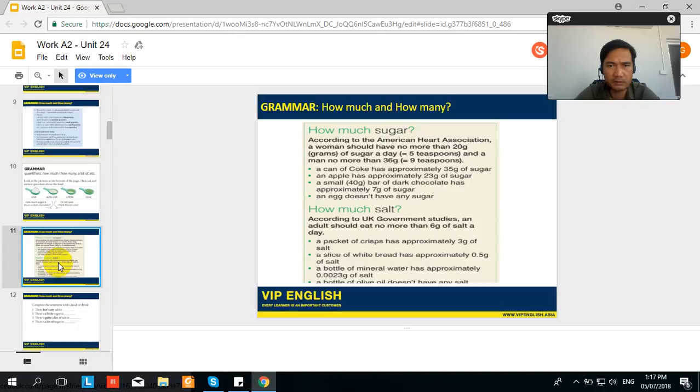According to the American Heart Association, a woman should have no more than 20 grams of sugar a day. That is equivalent to 5 teaspoons. And a man no more than 36 grams, which is equivalent to 9 teaspoons. How about you? How much sugar do you take a day? I think less than 36, maybe 6 grams. Do you drink soda? No, I don't like it. Okay. How about coffee? Sometimes I drink coffee.